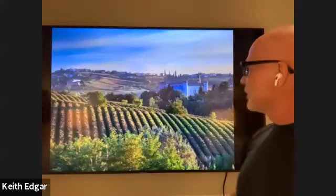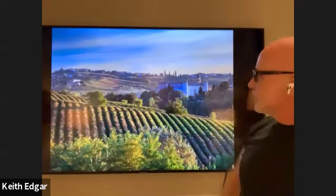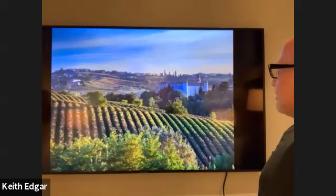But the one thing I love about Italy is this. It is just, without a doubt, the most beautiful country in the world. It has huge tourism coming to Italy because it's really, really beautiful. There are these beautiful vistas of old villas, beautiful vineyards. It's really a wonderful country to visit.